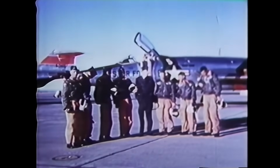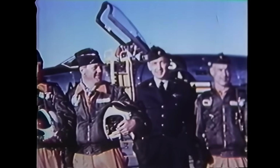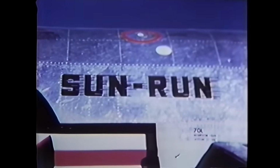This remarkable achievement, where 4 out of 4 aircraft completed their difficult assignment, is a tribute to the skill and organization of the Air Force and to the reliability and performance of the Voodoo. Operation Sunrun was a real success.